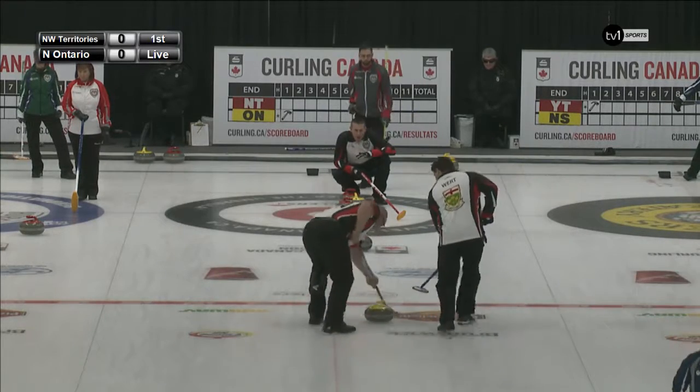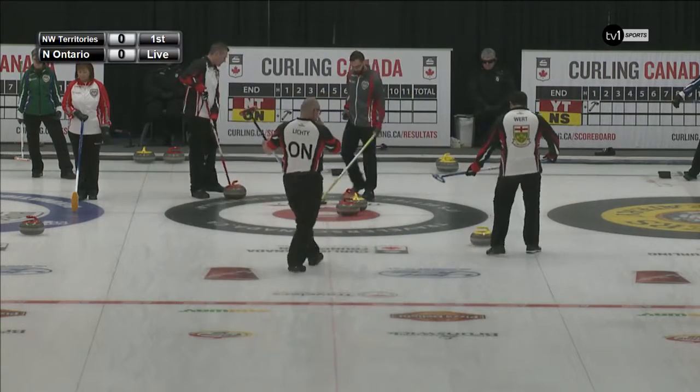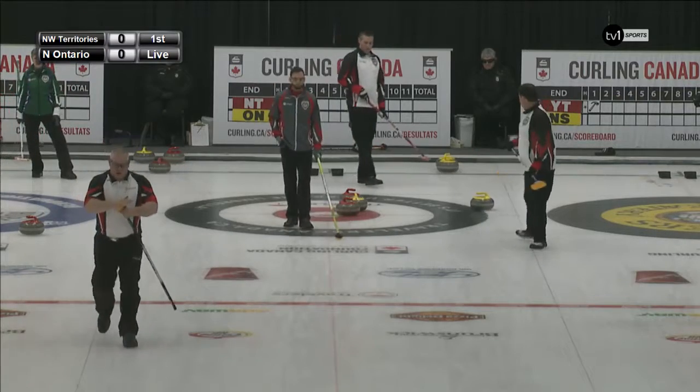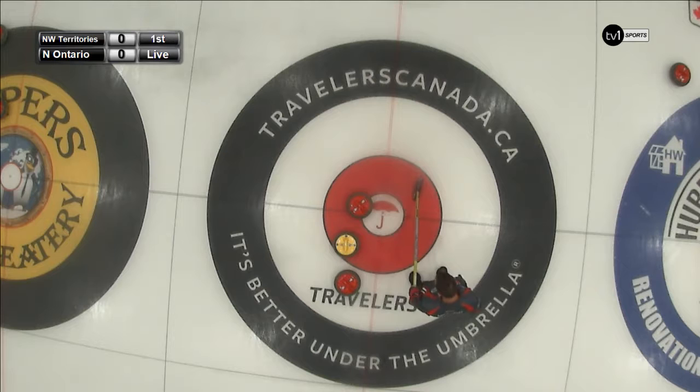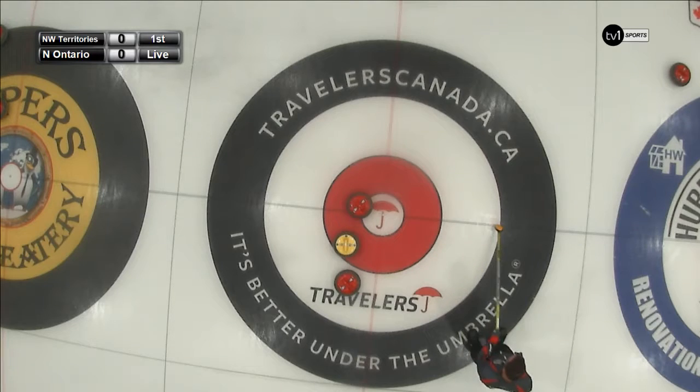Well, we're well along here in the first end, and Ontario has hammer, as you mentioned. So peeling that guard. In the 4 rock rule, as most people would know, rocks that are not in the house cannot be removed until the 4th rock is thrown.